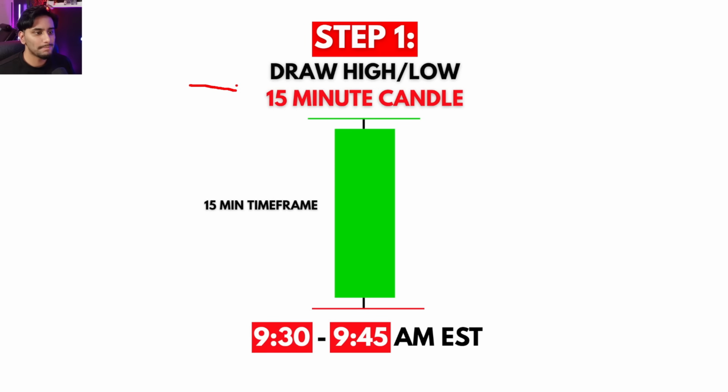Step 1 is simple. All we want to do is draw out the high and low of the first 15-minute candle. Now, the first 15-minute candle for me will open up at 9:30 a.m. to 9:45 a.m. Eastern time. The candle that actually forms in this time frame is what we want to draw out the high up here, and we want to draw out the low.